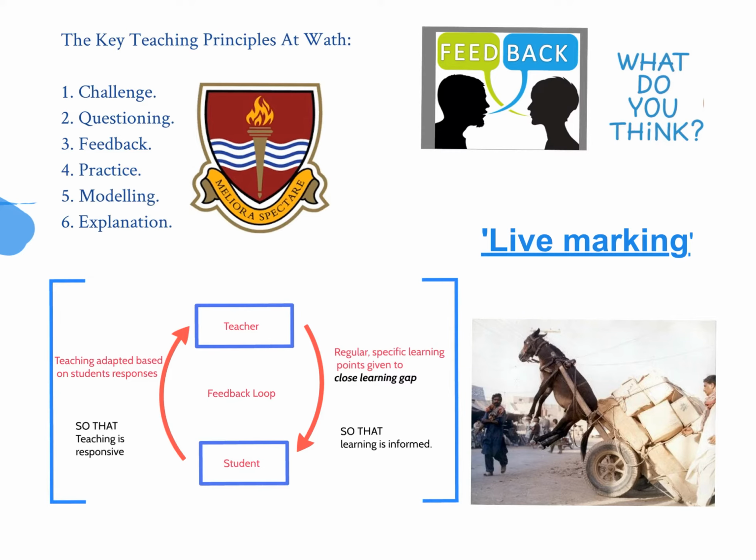But for me, I think as long as the feedback effectively closes this learning gap, points students into the next stage of learning, I think teachers need to have the freedom to make feedback work for them. The big question is, is the type of feedback we're using taking its most effective form? Is it verbal? Is it written?